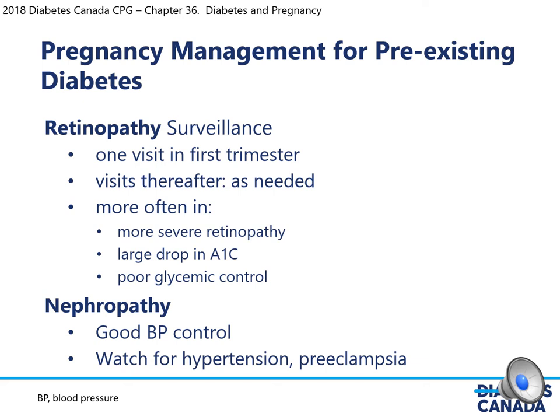For women with pre-existing diabetes during pregnancy, it is recommended that all women receive retinopathy surveillance in the first trimester. Visits thereafter are recommended if needed, and more often in those with more severe retinopathy, a large drop in hemoglobin A1C, or poor glycemic control. In women with nephropathy, it is imperative that they achieve good blood pressure control, and they should be observed for hypertension and preeclampsia.